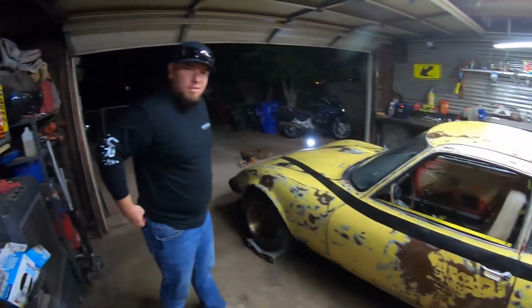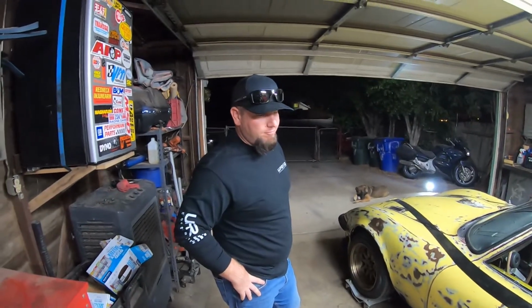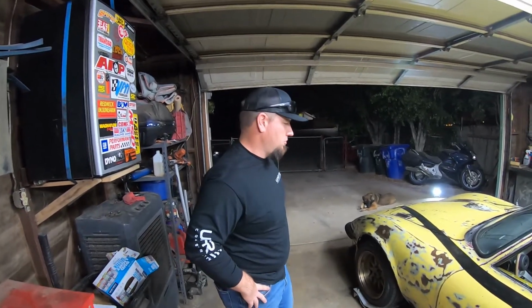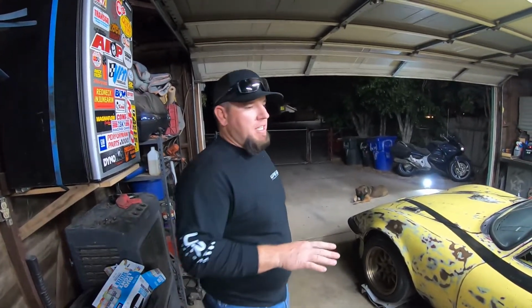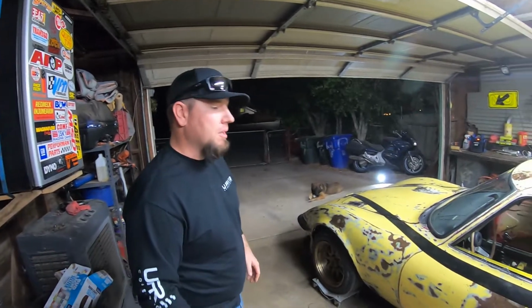So, for those that are new to the channel and have not seen this car at all, what is this car? What is a rough shakedown of what's done to it, what the plan is for it, and what's about to happen over the next couple of weeks? So, 1972 Opel GT. Opel is German, it's a Kraut car, but this was a California car from its inception.